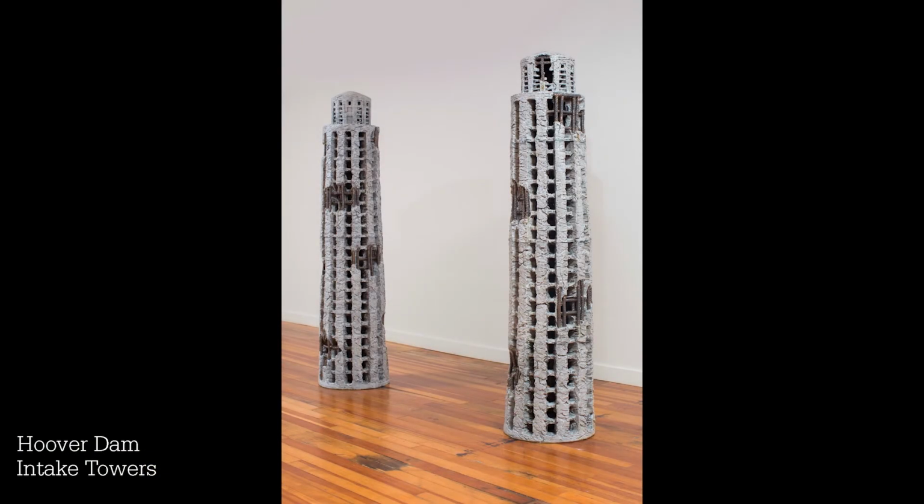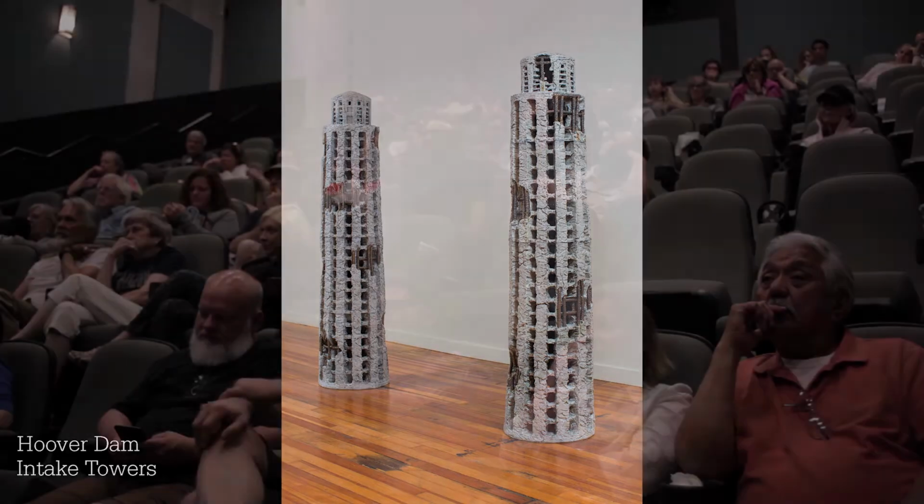The artwork on screen is titled Hoover Dam Intake Towers and is made entirely of clay, even the rebar. These towers stand at 7 feet tall. Lake Mead is currently well below half capacity, exposing parts of the towers that have been underwater for years.